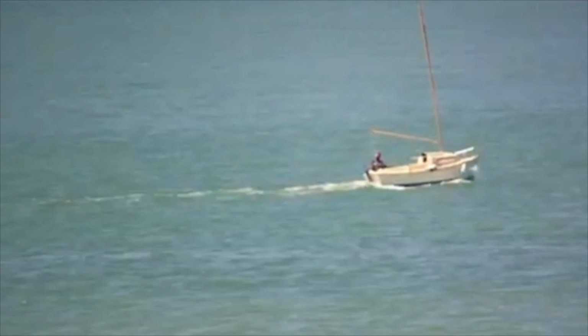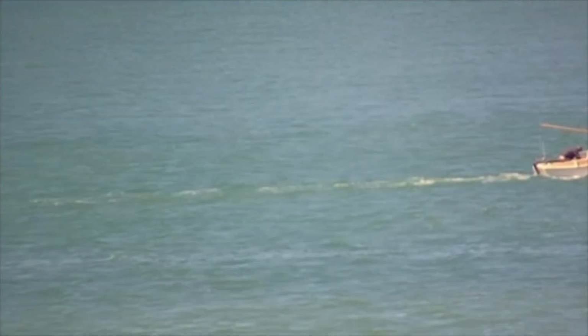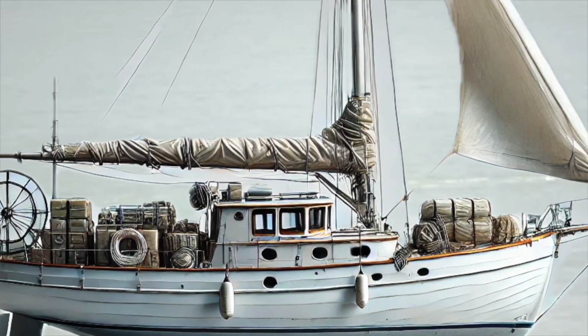And remember, a cockpit locker not properly sealed and locked down is nothing more than a gaping hole on the deck. It can be a real problem for boats of any size.